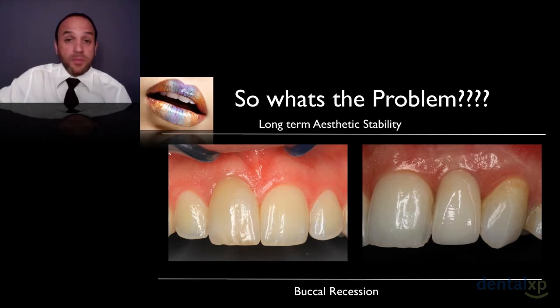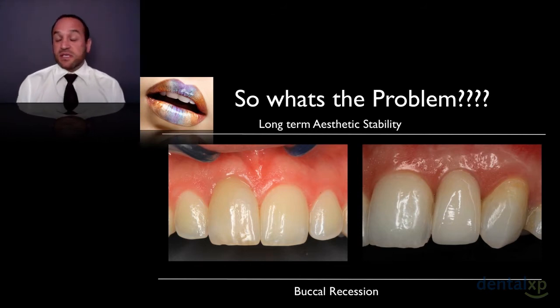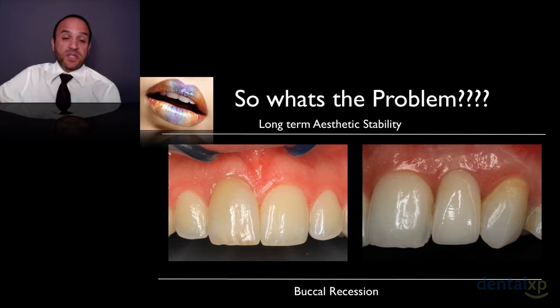And these are real problems for patients. Now, if you haven't sat down and really discussed with the patient, said, listen, we're going to get some recession, and these are patients with high aesthetic values, high lip lines, where it is absolutely critical that their smile is 100% perfect, you are going to have some major problems if this is what it ends up as. When it starts out looking perfect and 6 months later this is what it's starting to look like, you've got a potential court case on your hands. So we want to try and prevent this from happening in the kind of cases where it can happen.